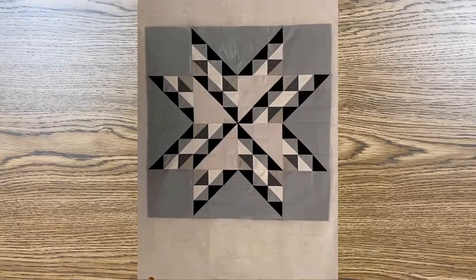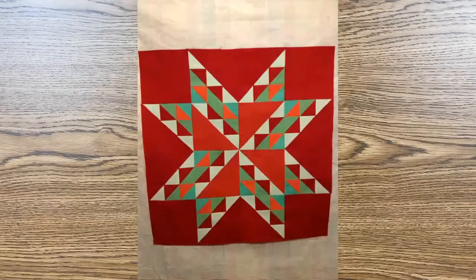Next, we have Denise Arsberger. Your block is looking stunning as ever. And last, we have a block from Sharon Bonnell.